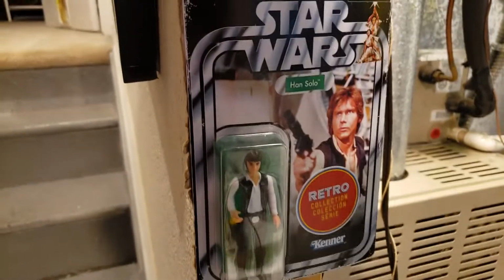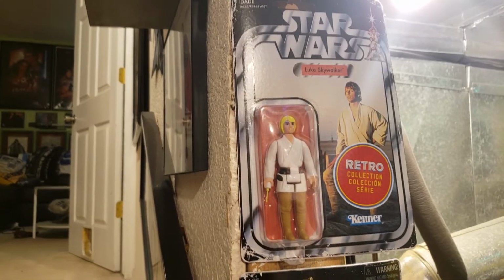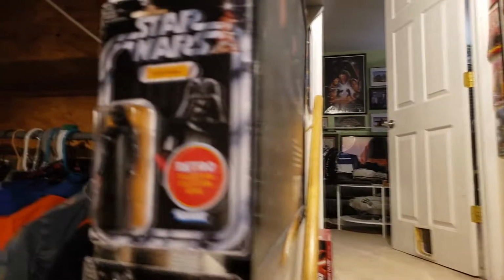So yeah, definitely at number, what are we at? Number 6, I think? So yeah, number 6 is the retro vintage Kenner Star Wars 12-back collection, which is really only 6 of them from Target. One more look at these. So these are really damn awesome.